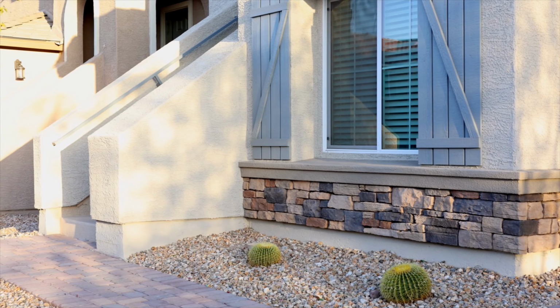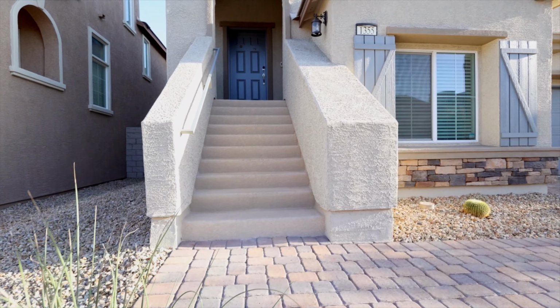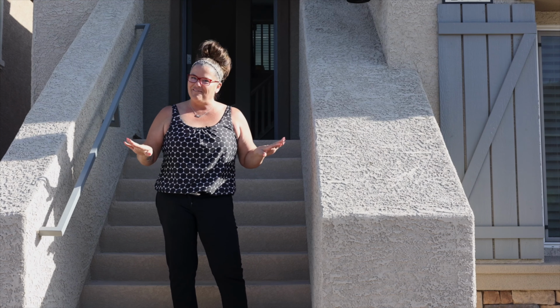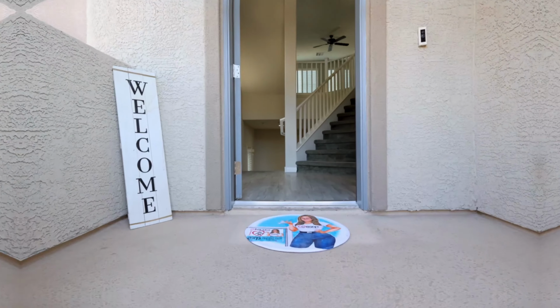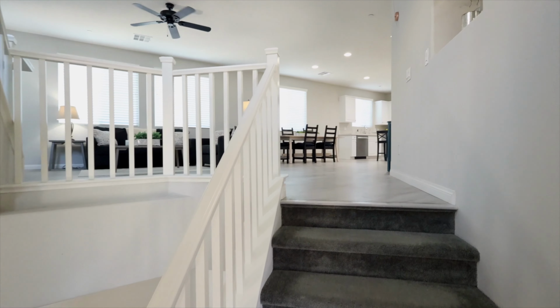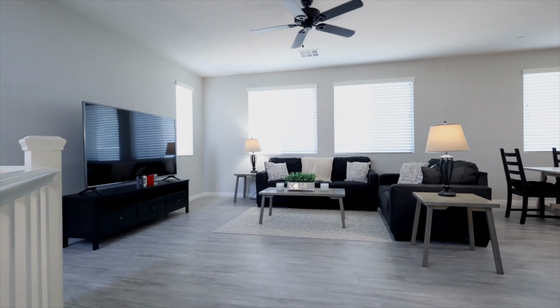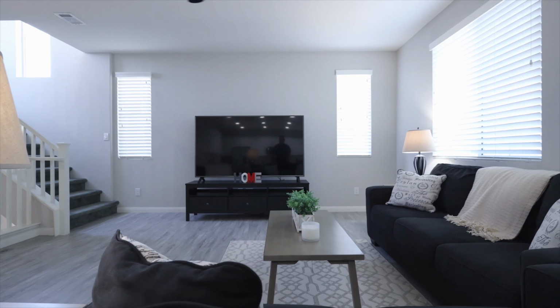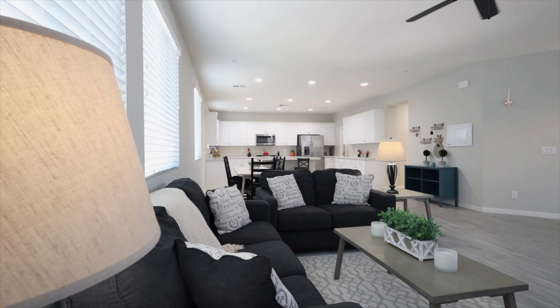So this home is almost like new, so if you're looking for a model home, here it is. And I'm gonna take you on a quick tour through it to show you everything that it has. Come on. And then when you come upstairs, you are going to have this huge open floor plan.